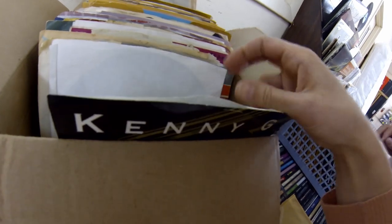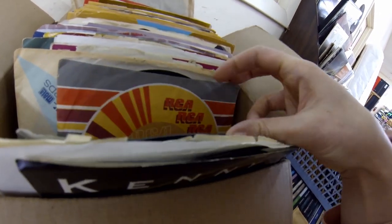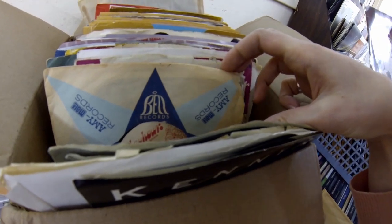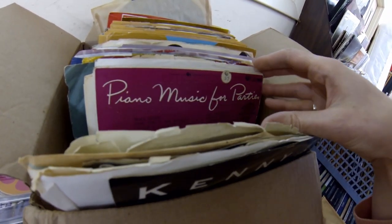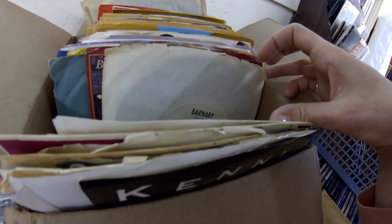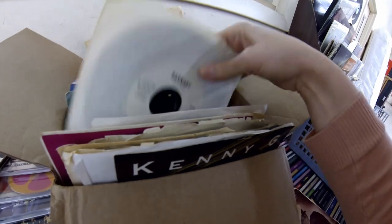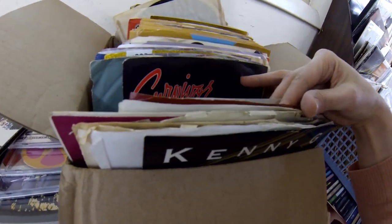Help you look. Do you know what you're looking for? No. That could be a personal touch. Play Our Records. Society Bank. Is it in here? Like a little rubber record? Barnaby Records? The Streak. Ray Stevens? Ray Stevens, yeah. Barbra Streisand. Comedy.